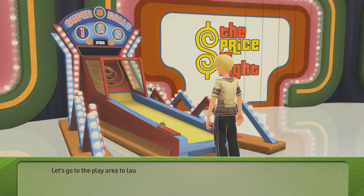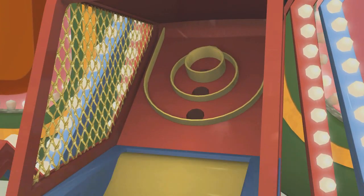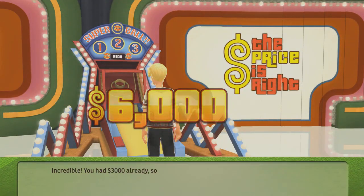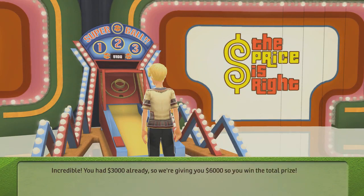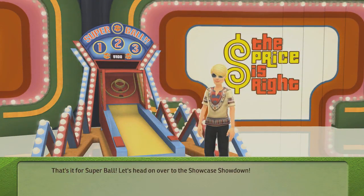Let's go to the play area to launch the Super Ball. Okay, here's the Super Ball. Incredible. You had $3,000 already, so we're giving you $6,000 more, so you win the total prize. That's it for Super Ball. Let's head on over to the Showcase Showdown.